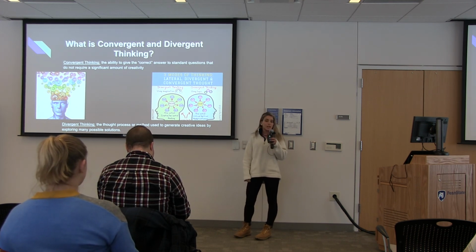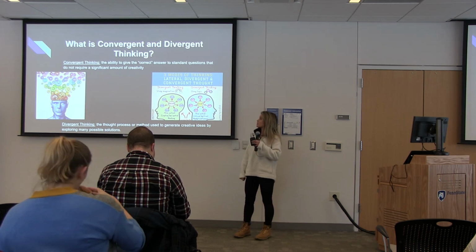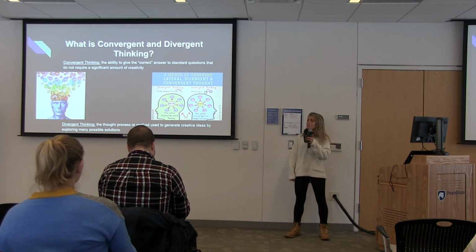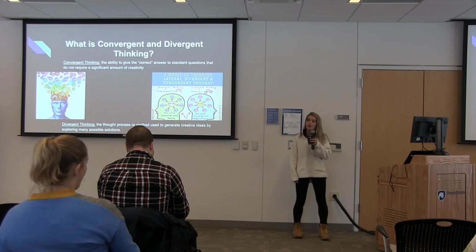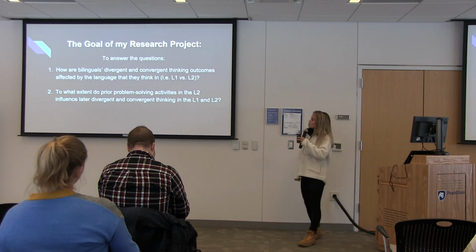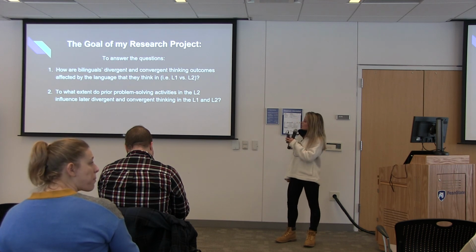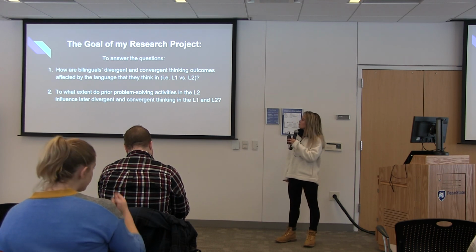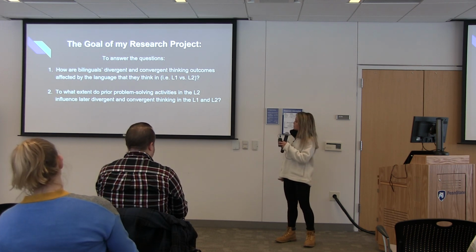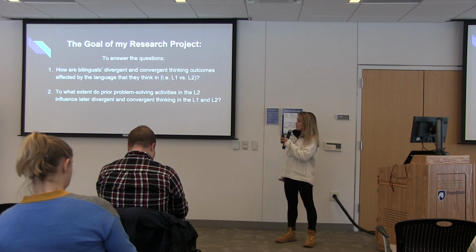And you can analyze how creative each solution is depending on what they said and how many other people before have thought of that solution. So I looked into the convergent and divergent thinking of bilingual engineering students in German and English, their L1 and their L2. The goal of my research project was to answer the questions: how are bilinguals' divergent and convergent thinking outcomes affected by the language that they think in, so in their L1 versus their L2, and to what extent do prior problem-solving activities in the L2 influence later divergent and convergent thinking in the L1 and the L2.